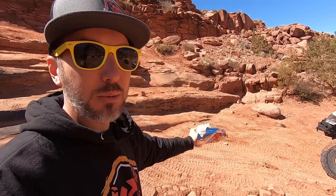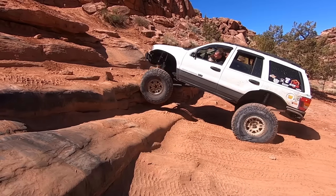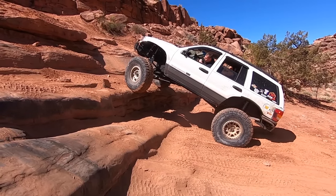All right, we just made it to Rocker Knocker. This one is also deceiving on camera, a lot steeper than it looks. You've got your Rocker Knocker on the left, the middle line, which is straight up. I've never seen anybody do the right line. It's really undercut over there. You're just going straight for the buggy line?